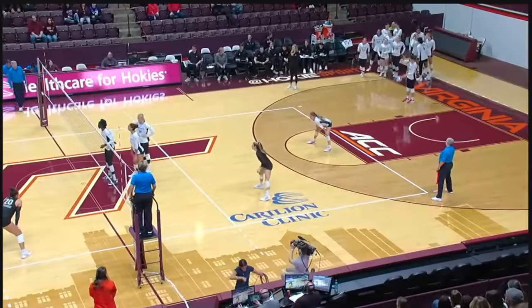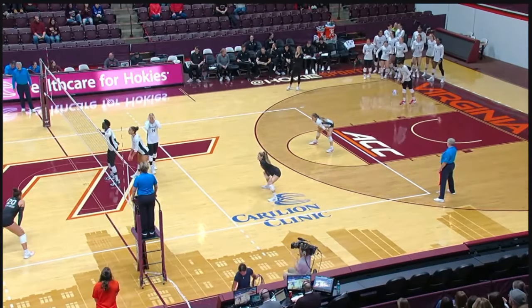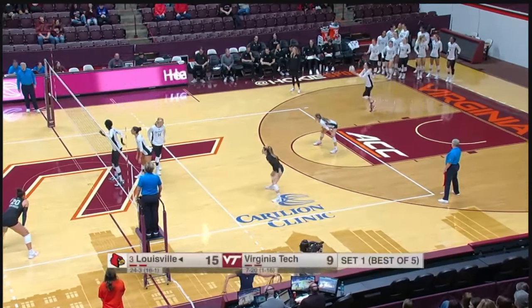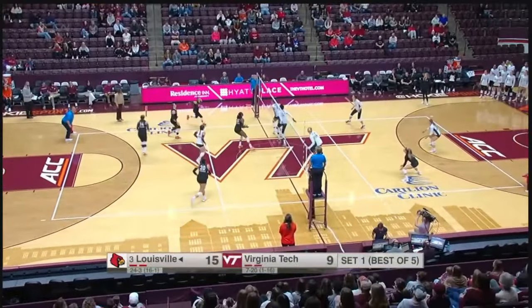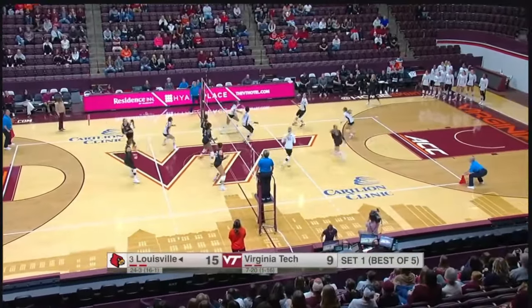15-9. He's here today. It's the part of that Commonwealth of Virginia road trip. Took care of business in Charlottesville against Virginia. Trying to do the same here today in Blacksburg before facing off against Pitt on Wednesday. That'll be on the ACC Network.